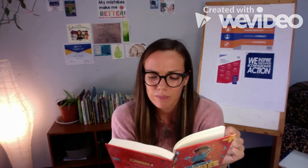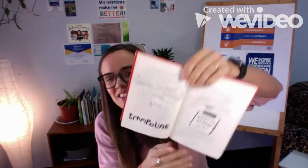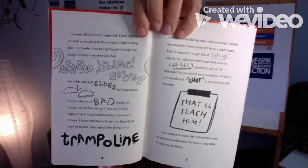I remembered that my mom told me to spit toward my shoulders 3 times if I have a nightmare. That is supposed to get rid of Shaitan, who is an ugly head who causes bad dreams. I really wanted to get rid of Shaitan, so I conjured up a bucket full of spit in my mouth and shot it out over my left shoulder. That'll teach him. I just hoped it would dry before morning so nobody would know I'd spat on my little brother by accident.